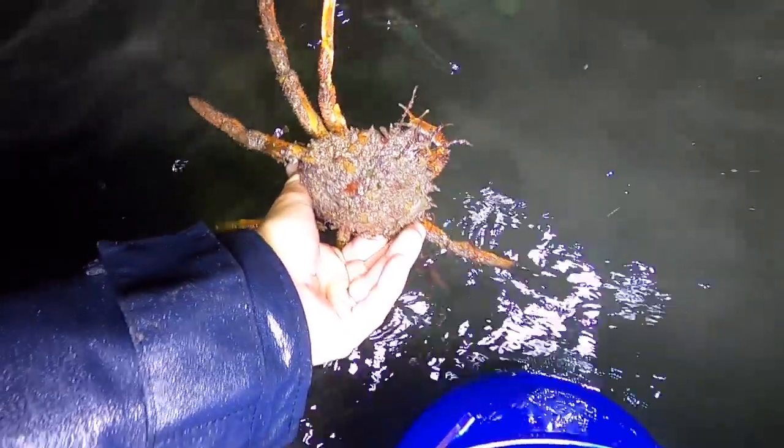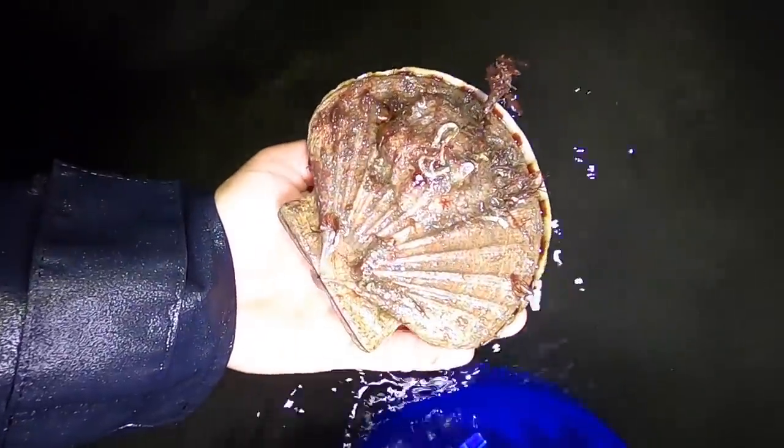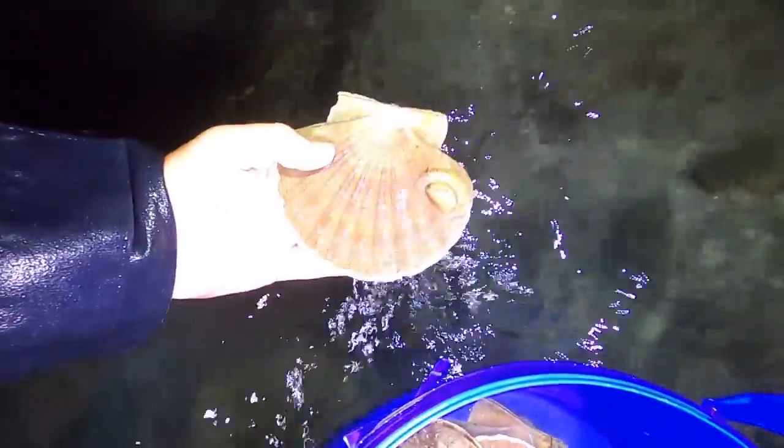Another one here, look. A smaller one. Look at that. Tell you what, nearly got me then. Oh, that was deep. That one's an old one, that one. That one's massive. They're not usually that easy to find. That one, for whatever reason, was turned over. Got a little slipper limpet on its back. I'm doing all right so far.